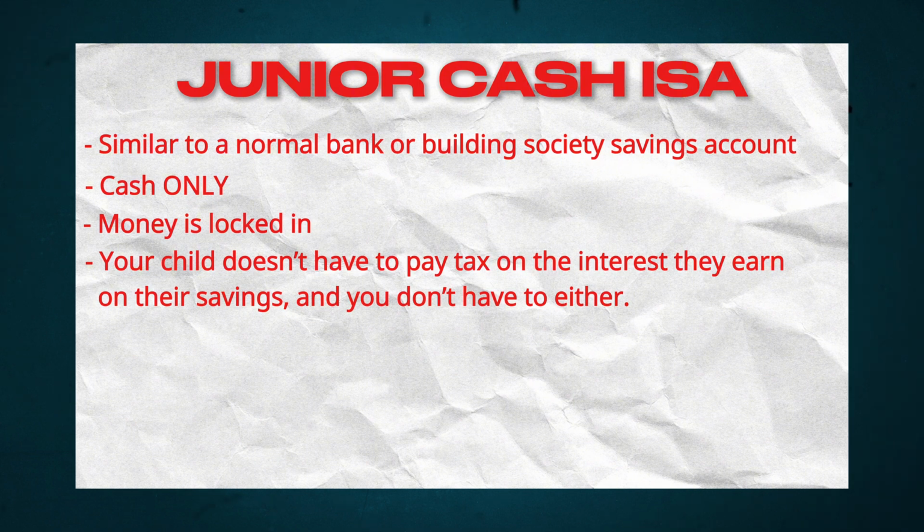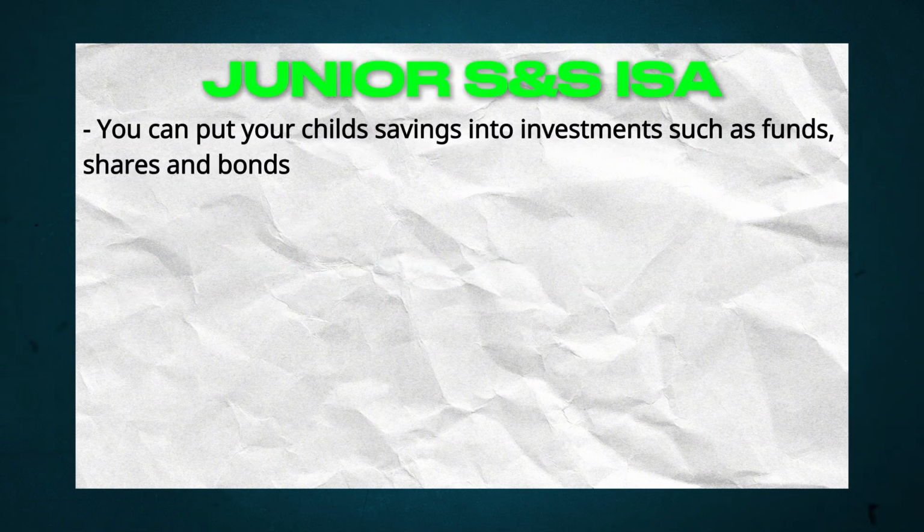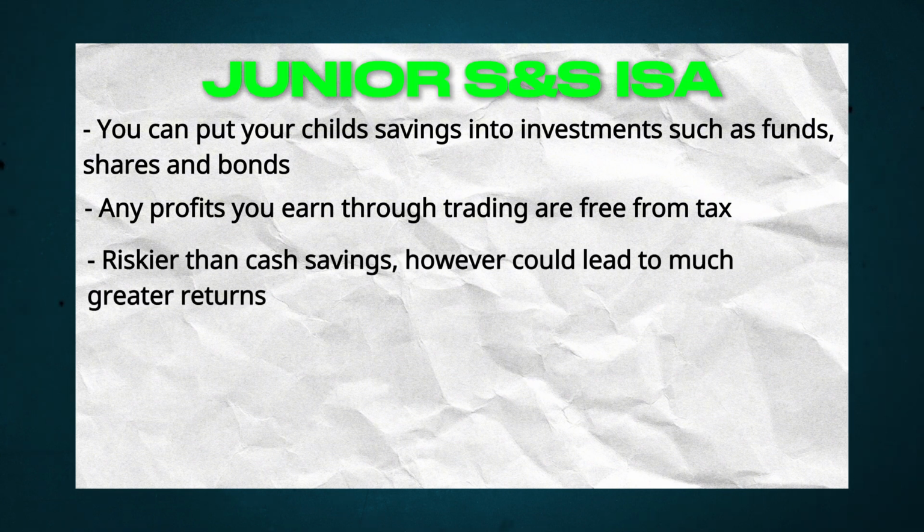With a junior stocks and shares ISA account, you can put your child's savings into investments like funds, shares and bonds. Any profits you earn from these investments are also tax-free. Investments like this are obviously riskier than cash, but it could give your child a bigger profit, and the value of a junior stocks and shares ISA can go up as well as down. Now that you know the basics, let me talk you through why I'm personally choosing to open a stocks and shares ISA for my daughter.